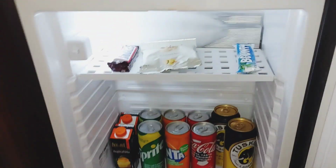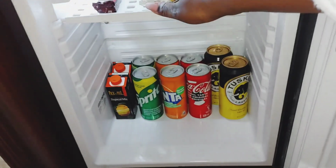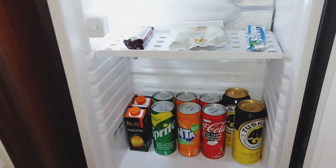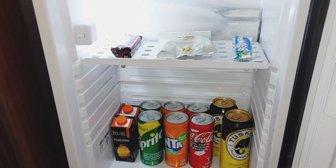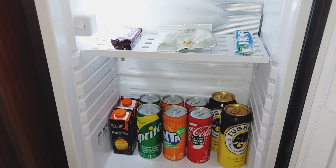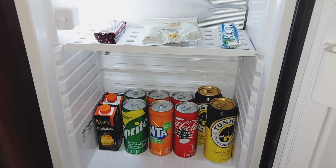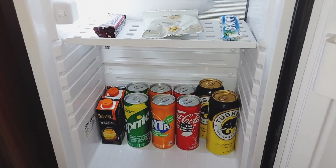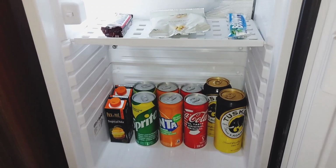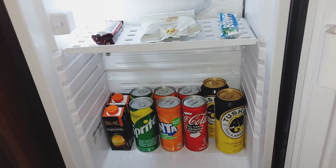If you want to consume this, you will have to pay as you'll be checking out. Rather, you'll be billed together with the room. I have had some of this stuff in the fridge. Every time they come to check your room, they just replenish what you have taken so far. So yeah, that is how the stocked fridge looks like.